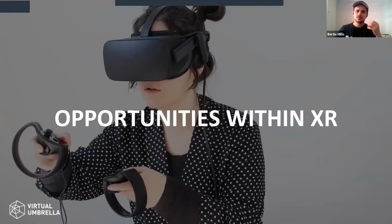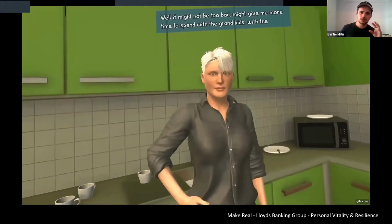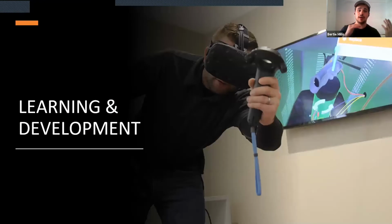And we'll look at opportunities within immersive technology and within XR. So learning and development. This example here, this is just a quick GIF. So I know this might turn up a bit choppy on your screen, which is why I'm going to try and cut back to the static screens as much as I can.